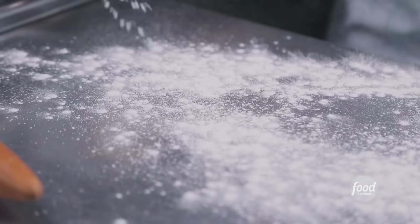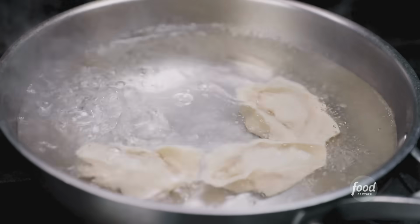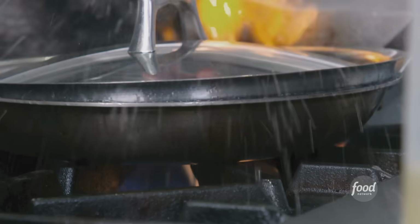Yeah, we just mix AP flour, a little bit of salt, and hot water. Sheet this out. Put the pork in there and pinch it, boil them for 3 minutes. That keeps it from drying out. And then pan sear, getting some color on them. And then we're gonna throw a little bit of water into it, and it's gonna be the fry and the steam at the same time. Mini explosion about ready to happen. Don't worry about that.